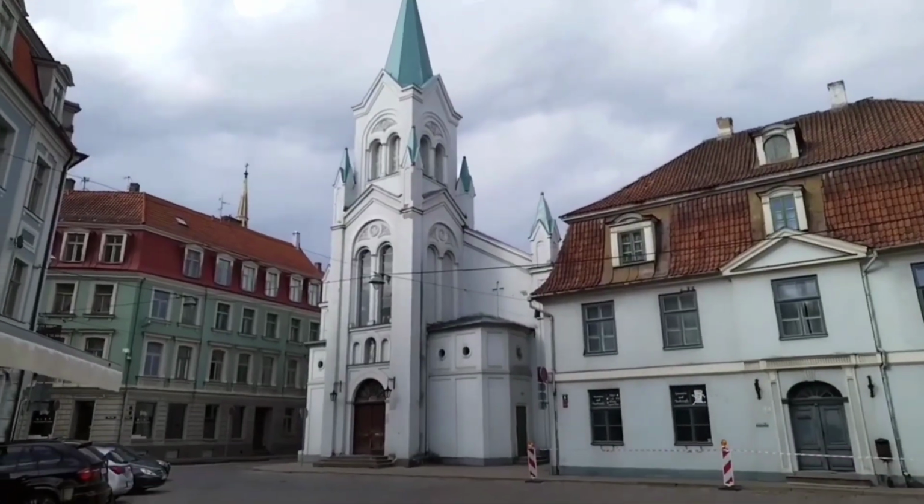TC shopping mall has 4 floors, if you want to go shopping in Riga, Latvia. Now I want to go around and take a look at what they have of attraction. They should have a very beautiful park here also. So let us take a look.